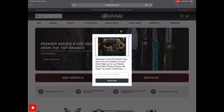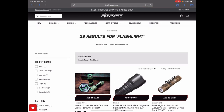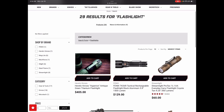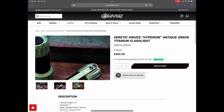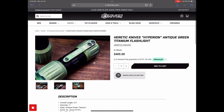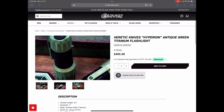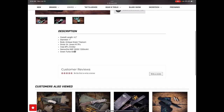They carry. Why does every single website have to have a delayed pop-up? That is after you start doing something on the website. Yeah, see, E knives, man, they have some pretty crazy stuff sometimes. Like what even? Heretic makes a flashlight. Look at this. So who? There's no way they make this.